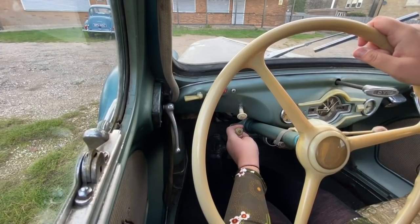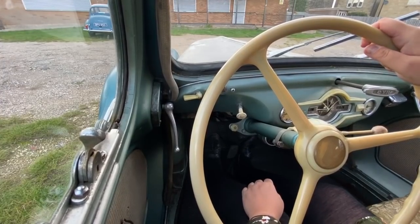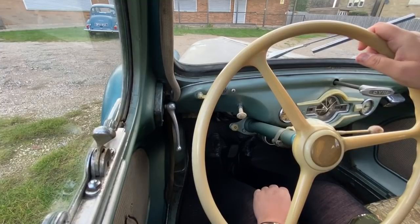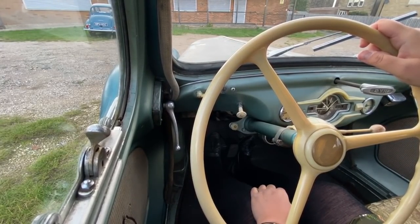So it takes quite a bit, and then we flip that round to run, and I'll let you hear what she sounds like from the back.